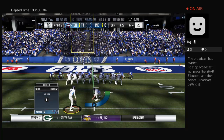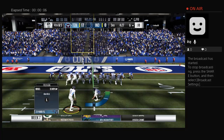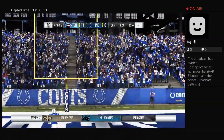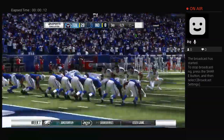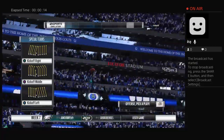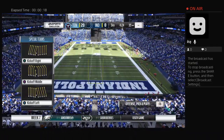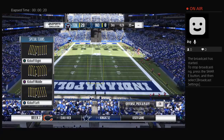Field goal team now for the second time here today. From the right hash, and this one just a chippy. And Gold is able to put it through. And the lead now increases to 20-0. So put another 3 on the board. All things considered, a good opening drive to begin the third quarter.